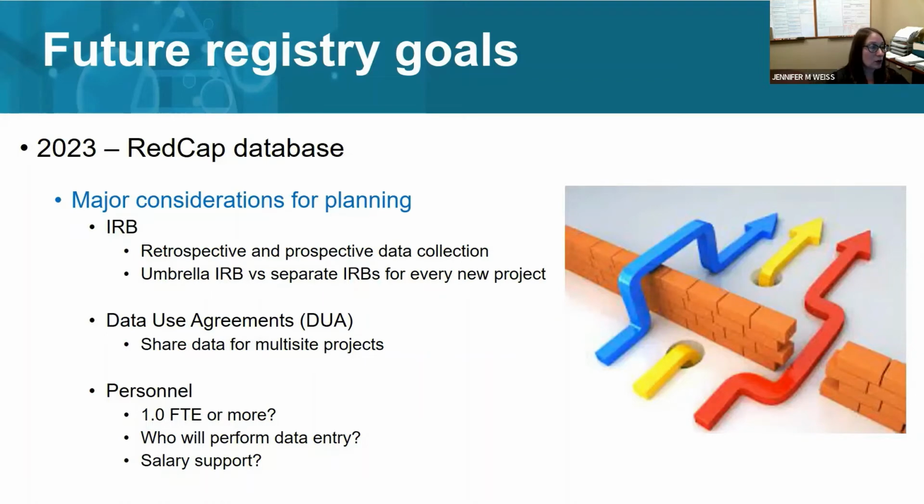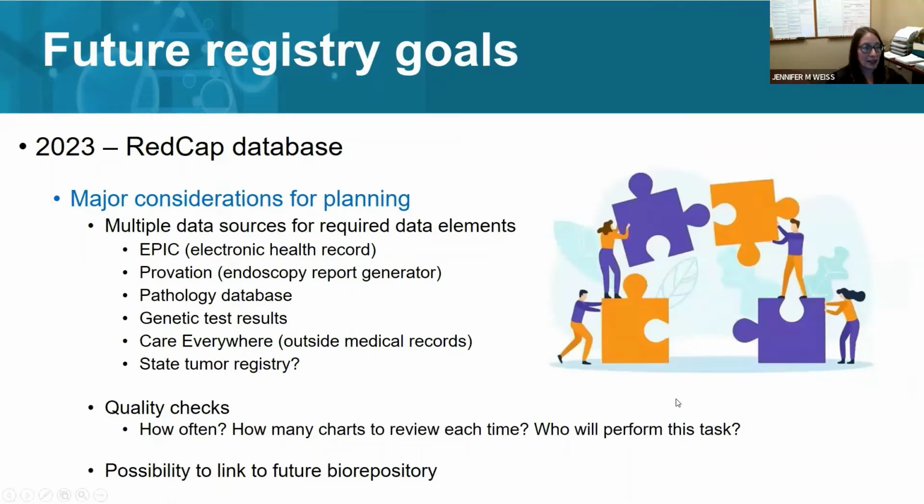And then the other consideration is who is going to do this. So do you need a full-time FTE to enter the data? Is it going to be me who's entering the data? Is it going to be a genetic counselor or some other faculty? Do they need salary support? I think these are big considerations for us right now. And then the other major issue is how do you get the data, and where does it pull the data from?